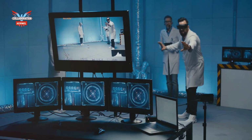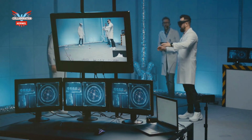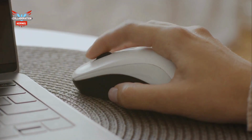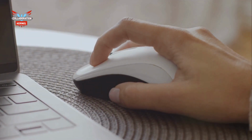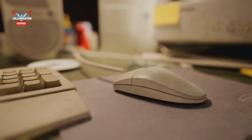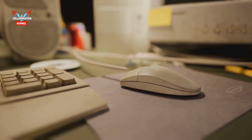Engelbart, working at the Stanford Research Institute, was exploring ways to make computers more intuitive. He envisioned a device that could translate human hand movements directly onto the computer screen. This led to the birth of the first computer mouse in 1964.